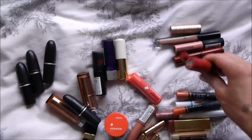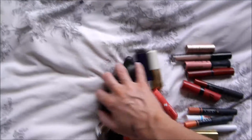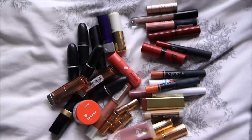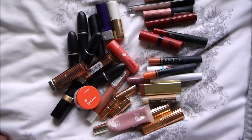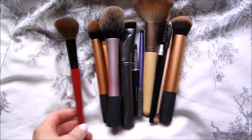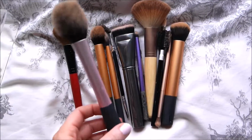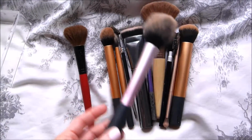Reds. Oh, they'll be really good for autumn. I'm going to keep these. It's not too bad. I'm just going to make sure that I use them a bit more. Okay, so it's not anything very special here. I would like a uniform brush collection, but for now they're all mismatched. A lot of them are Real Techniques though.